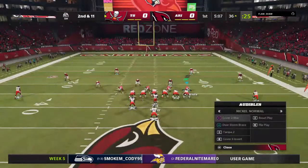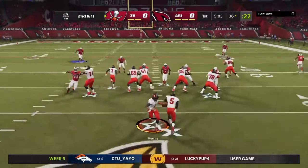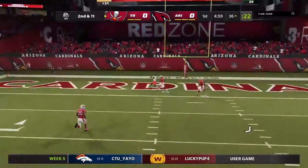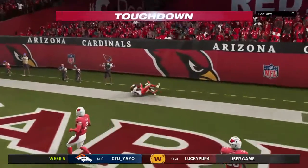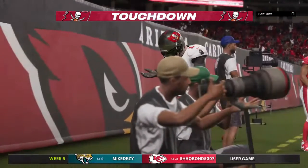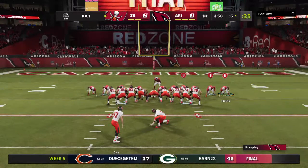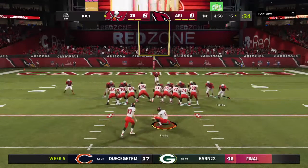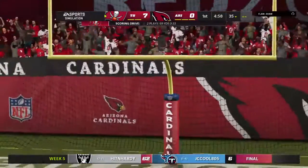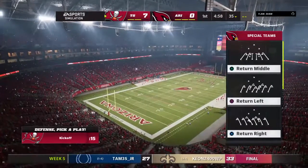After the loss to start out, here's 2nd and 11. Come on. Play action. Now it's Murray. Looking deep for Gabriel. And he hauls it in for the Buccaneer touchdown. A great play there. His 9th touchdown of the season. And the Bucs on just 2 plays have taken the lead. Extra point by Gay is up and good. And that makes the score 7-0.